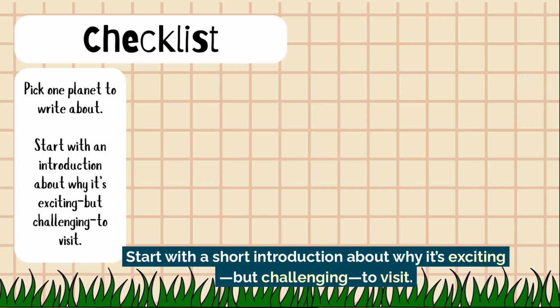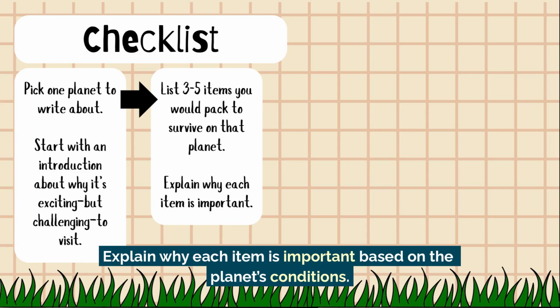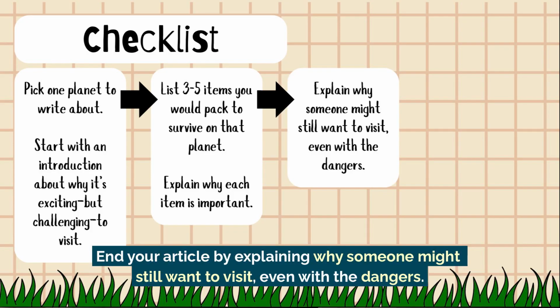Start with a short introduction about why it's exciting but challenging to visit. Then list 3 to 5 items you would pack to survive on that planet. Explain why each item is important based on the planet's conditions. Use clear, organized paragraphs like you'd see in a science magazine. End your article by explaining why someone might still want to visit, even with the dangers.